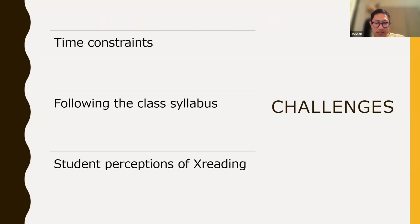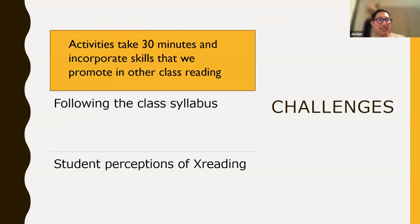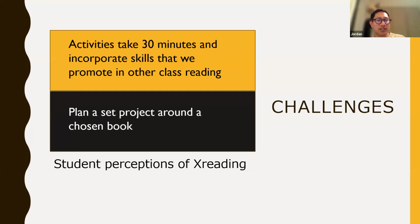So going back to the challenges I mentioned before, basically the time constraints, a lot of these activities don't take too long. I know junior high and high school is maybe 50 minutes, an hour. So that might be a little bit different there. But even if you use a short book, you could go 15 minutes, maybe tops. We were doing almost 1,000-word books in less than 30 minutes. So it should be pretty quick. As far as following the syllabus, you can try to set a project around some kind of chosen book, and just try to make it fit well into the curriculum or the syllabus as a whole.